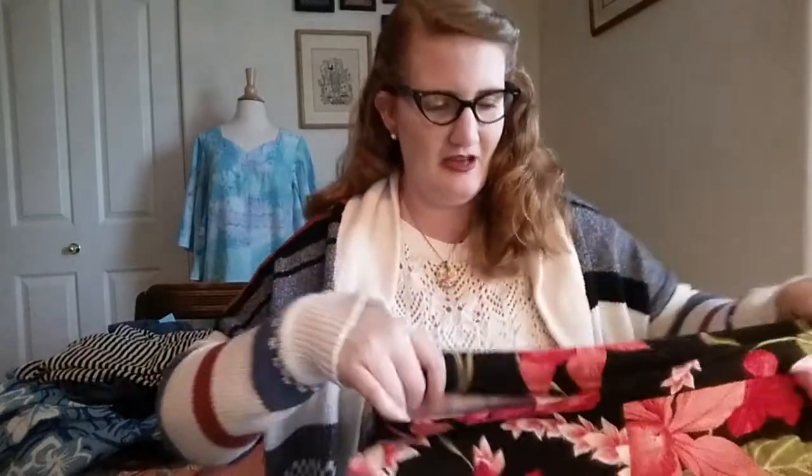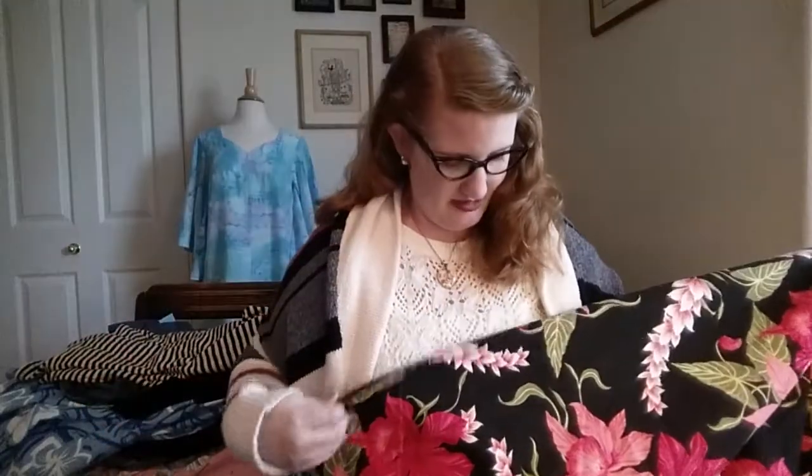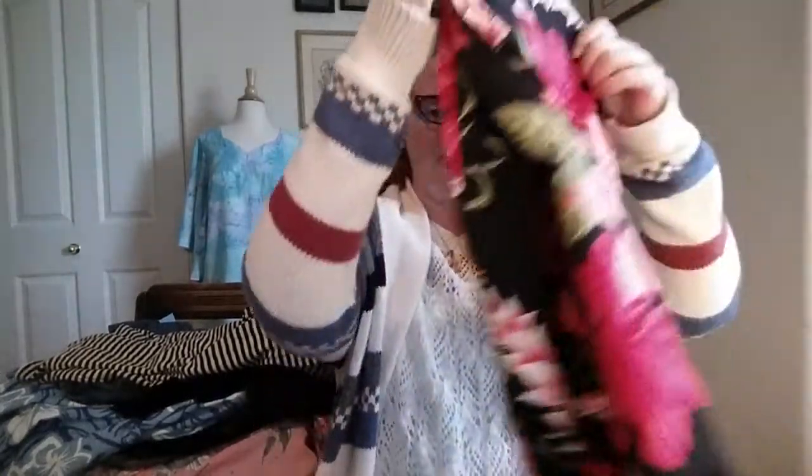But the brand is Briggs, so if you're on the lookout, that's the brand. I believe the brand was probably from the 90s. So this is now my third pair. And I just love the floral design. I'll probably end up taking them in a little bit just so that they're a little tighter on the leg. I found a tutorial online that should work to help me do that.